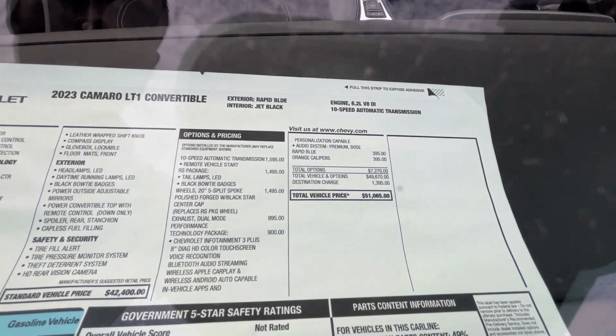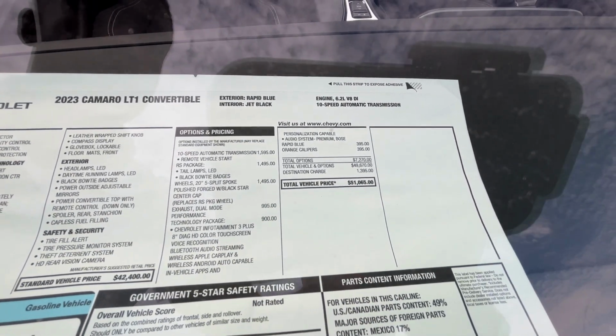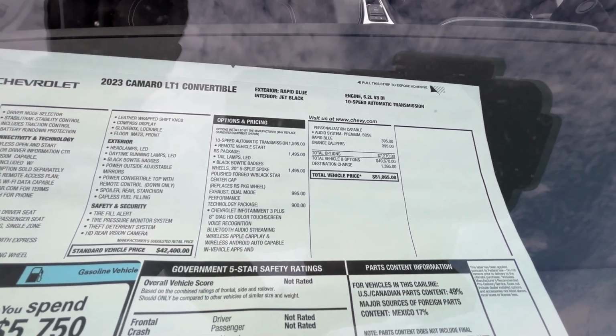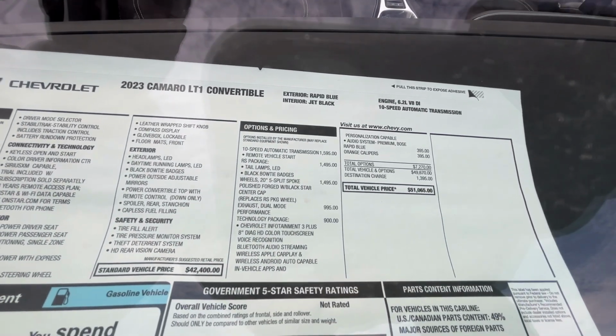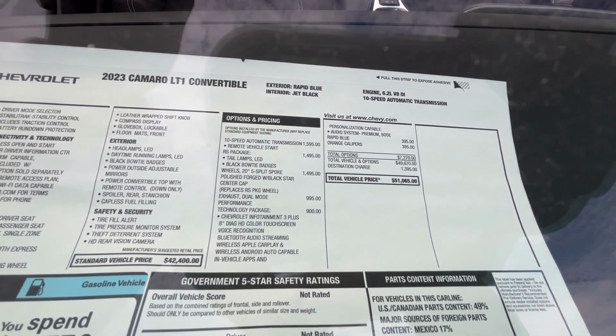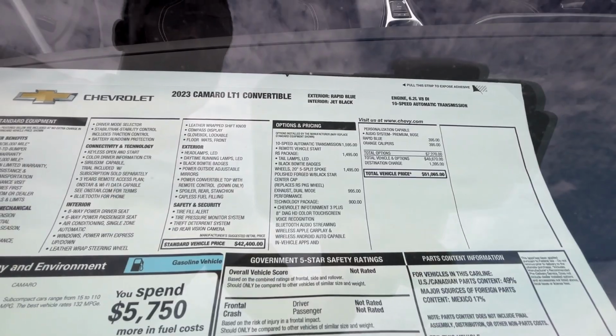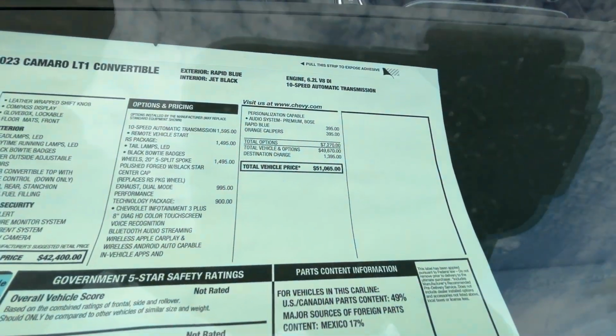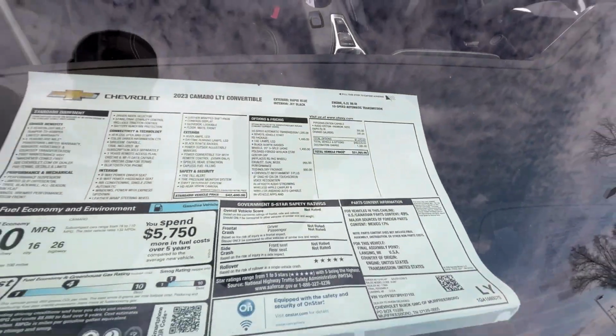Beautiful color. And then with the calipers, you might be able to do better getting aftermarket, not paying as much, but I just like how they look. And the RS package for me, I feel like that's a steep price just for LED taillights and the bow ties, but it does look good on there, I will say that. And then that sticker price is $51,065.